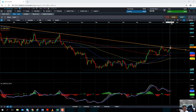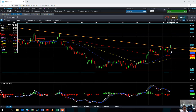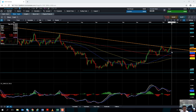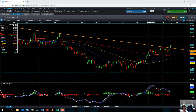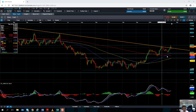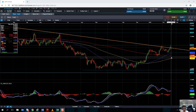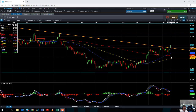If the silver market does manage to turn lower yet again, we could see support come back into play in around this area here at 15.50. Or if it falls further, support might come into play at this red line here, the 30 moving average, which comes into play at 15.22. And a move below that might bring the psychologically important $15 price into play.